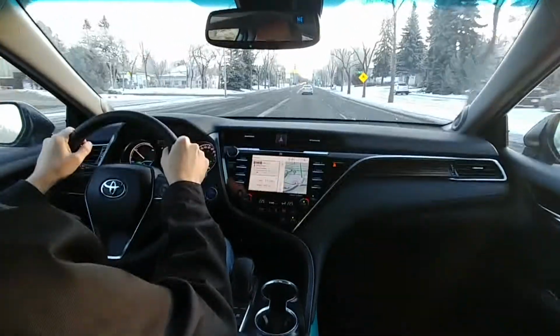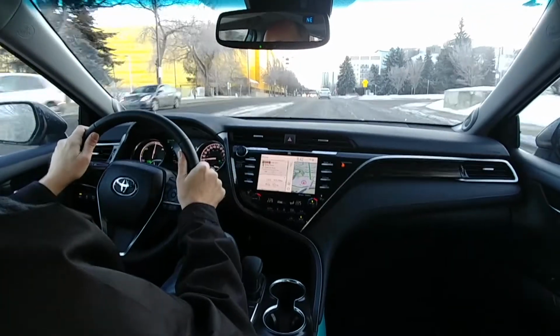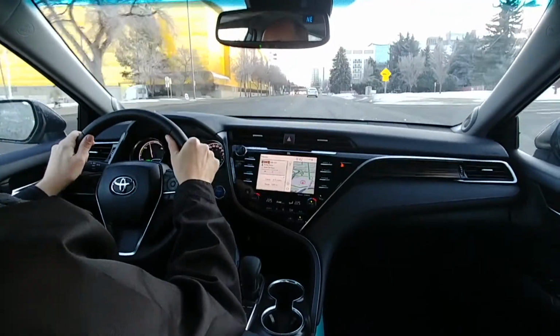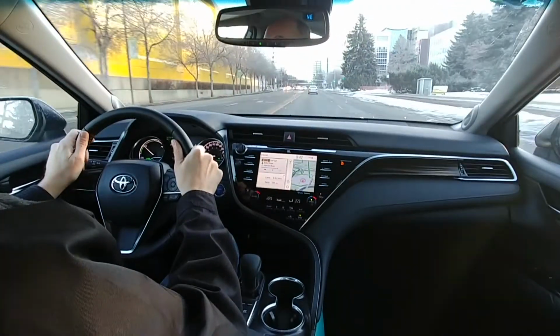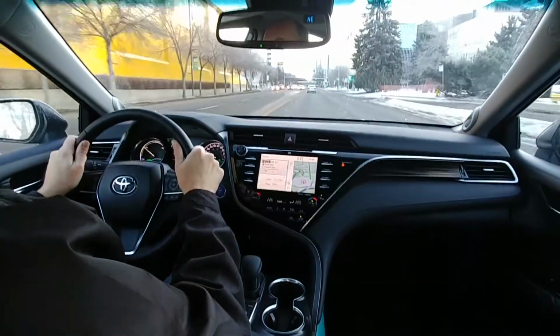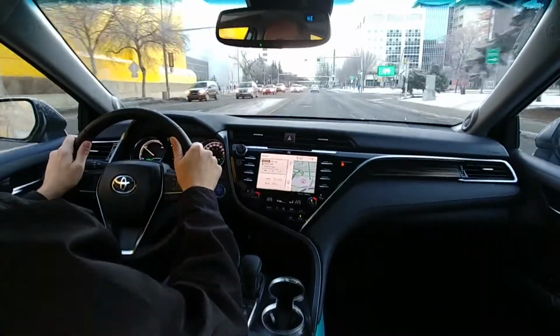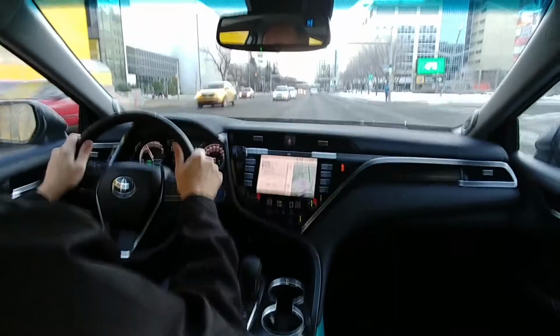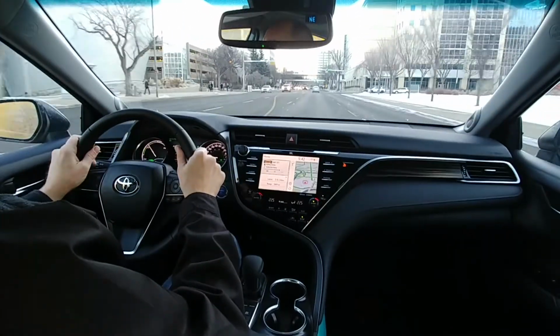But where the advantage lies with hybrid vehicles like this, of course, is with the increased fuel economy and savings at the pump over the life of the vehicle. Toyota states a combined consumption rating for the Camry hybrid of 5.2 liters per 100 kilometers in city and highway driving. Although I've gone just a wee bit over that. I think I ended up at about 6.0 after roughly 400 kilometers of mostly city driving.